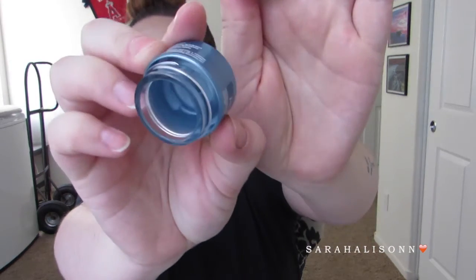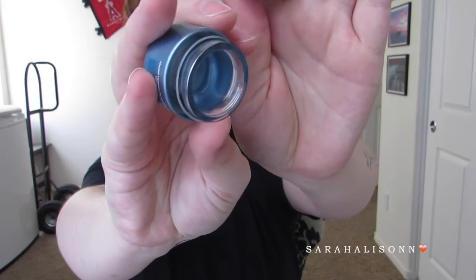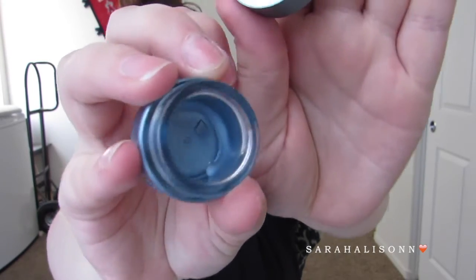Then also from Algenist, I used up this Splash Absolute Hydration Replenishing Gel Moisturizer. This was just a blue, creamy gel moisturizer. I don't know if you can tell with that little bit in there. This also was nice as well. They both had a very clean, chemical kind of scent, and just like the other one, too expensive, and I'm not really sure how I feel about all the chemicals that are in it.